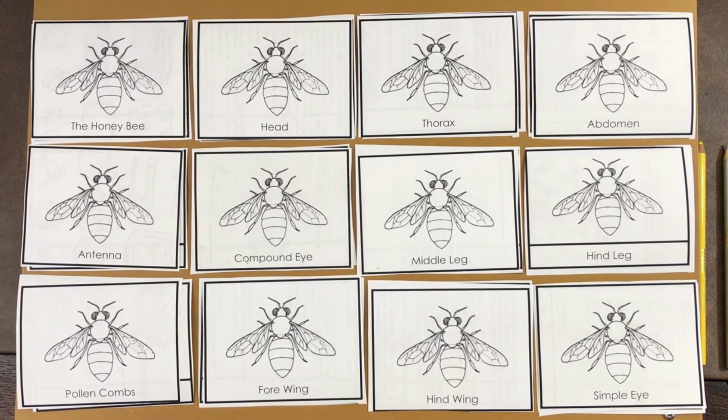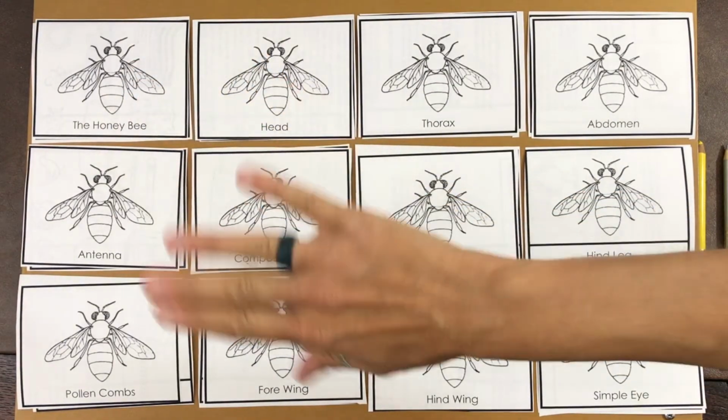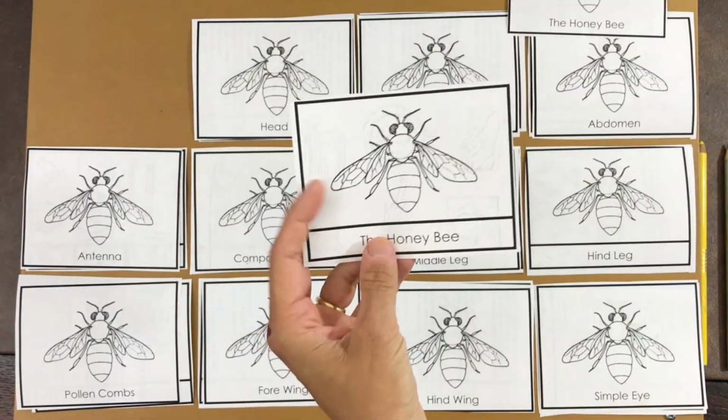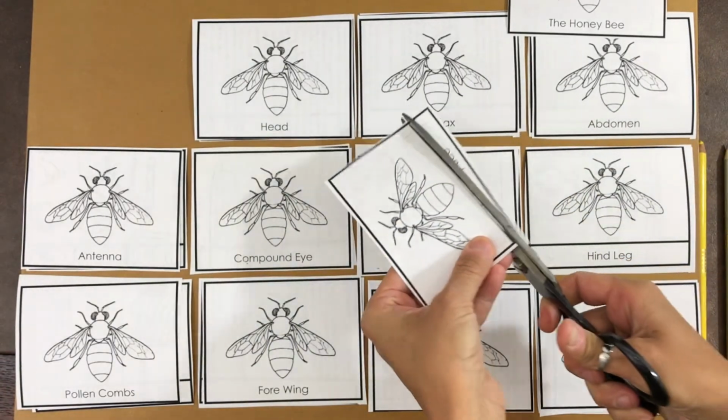All right, little scientists, let's go over the parts of a bee, and then I'm going to show you how to use these 3-part cards to do another activity at home. You should have these in your packets for this week. We are going to start, you can go ahead and color the honeybee, and for the honeybee you can color the whole honeybee. I'm not going to color it here because I know you can handle that at home. And then what you're going to do is you're going to cut the name off.